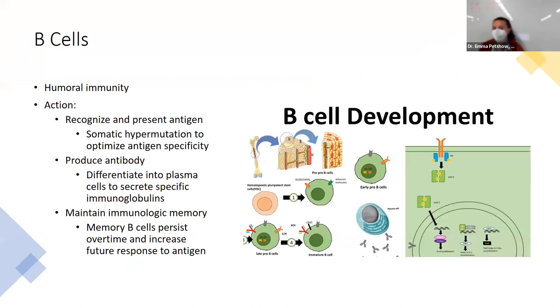Then our B cells. In general, our B cells are part of our humoral immunity. The action of a B cell is to recognize an antigen and to present it on its surface. It also has a secondary action of producing antibodies. We know that. And then to maintain that immunologic memory. So three major actions. It's going to present antigens to other cells, saying this is the antigen we're dealing with. It's going to produce antibodies to that specific antigen. And it's going to maintain that memory over time. Three big parts of B cells. So they're part of our adaptive immune system, but they can communicate to our innate immune system as well.